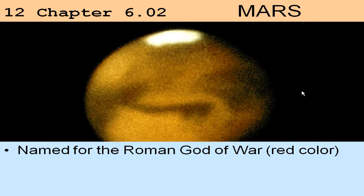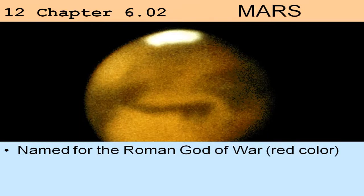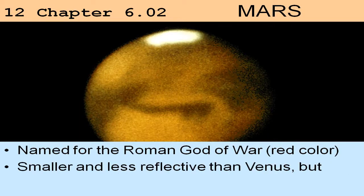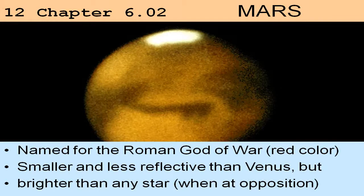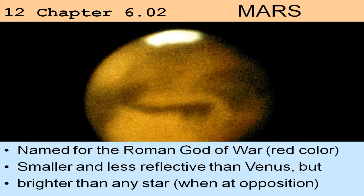Mars is named for the Roman god of war, possibly due to its red color, which is pretty evident even if you don't use a telescope. It's smaller and less reflective than Venus, but brighter than any star when at opposition. So as the Earth makes its closest approach to Mars, Mars will be the brightest object in the sky other than possibly Venus or the Moon, and brighter than any other star.